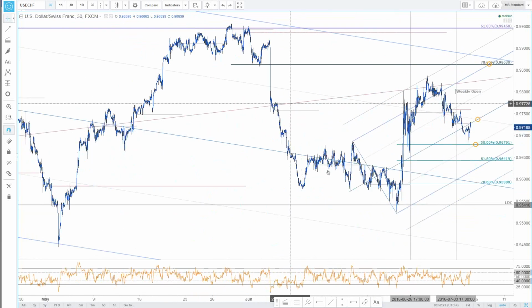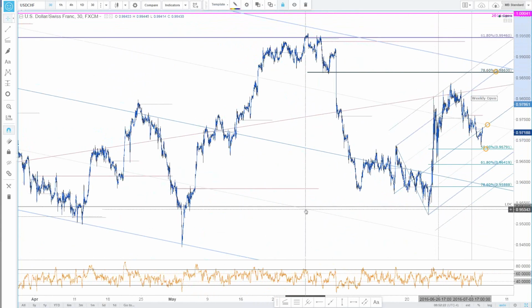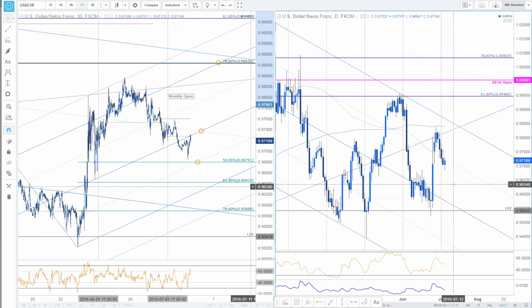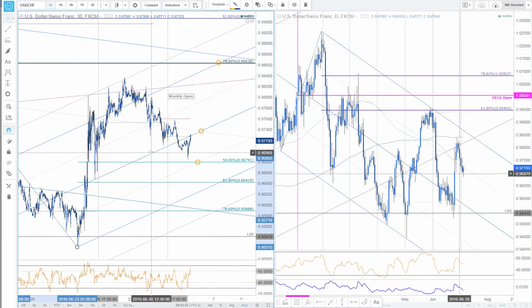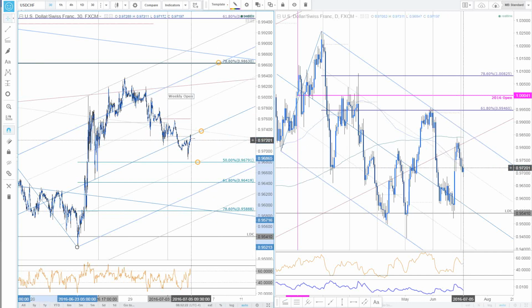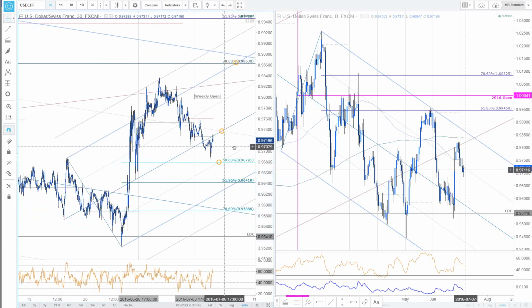A, it's that median line or the 50 line extending off the high for the broader formation that we've been following. Again, if you take this into the daily chart right here, this 50 line. B, you have the actual median line from the ascent off the lows. And C, that would necessitate a break of the weekly open, which we're currently checking as resistance. So if you guys see a pop above 97.37, I would expect a little bit more of a recovery to the upside for dollar Swiss before we turn over.